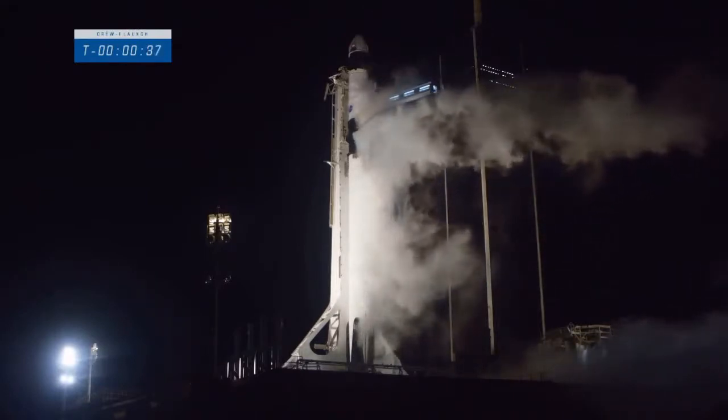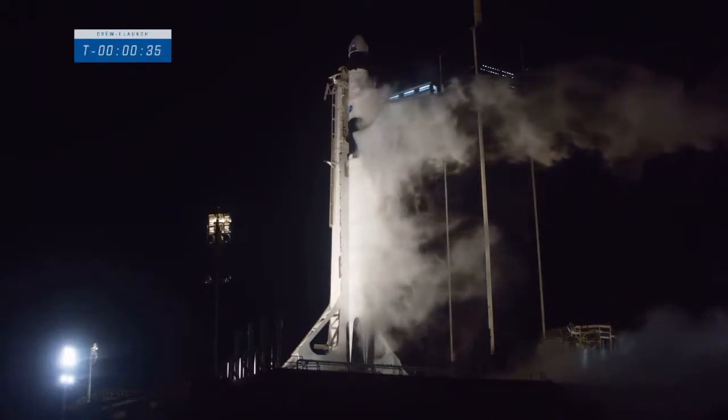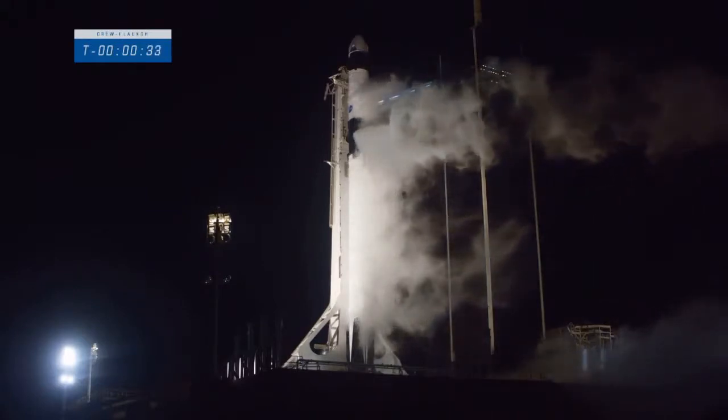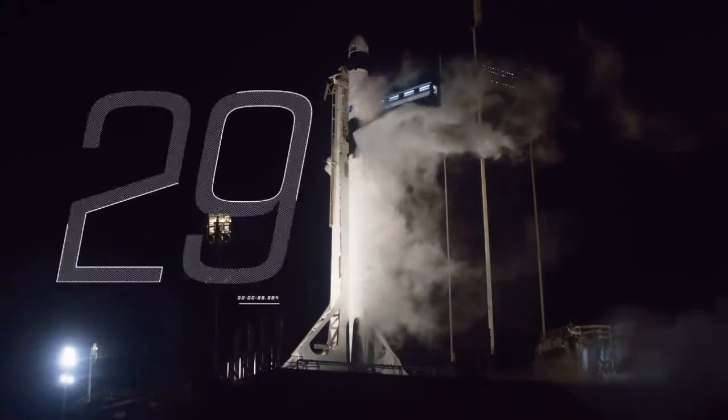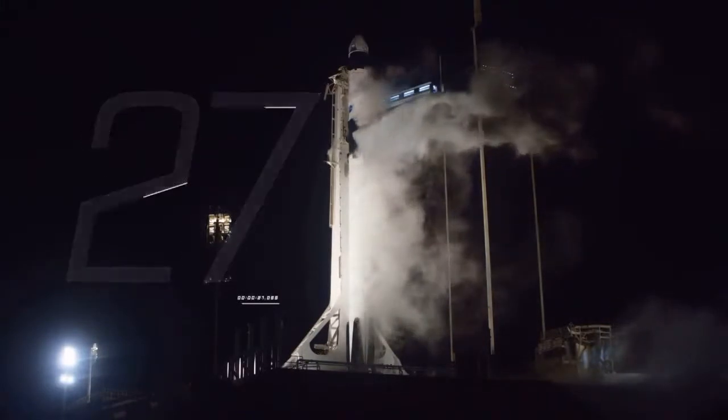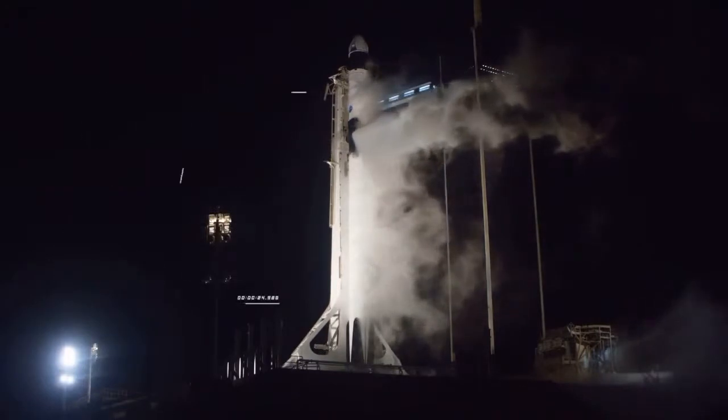SpaceX, this is Resilient. Roger, go. Go for launch, and at 37 seconds, the International Space Station flying over Kennedy Space Center. All for one, Crew-1 for all. Crew Dragon poised to go catch it.